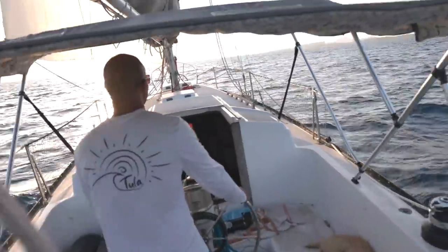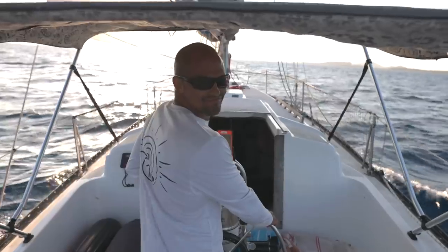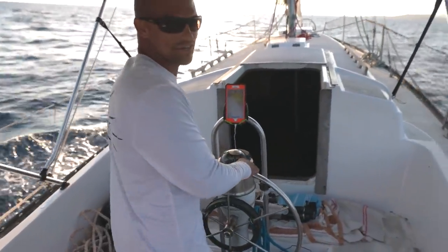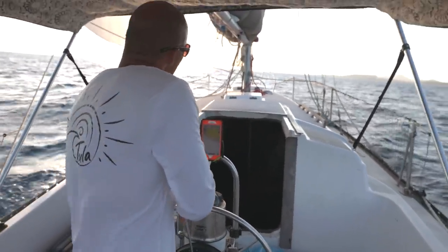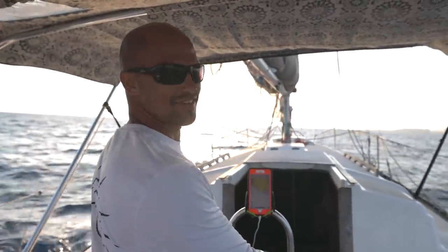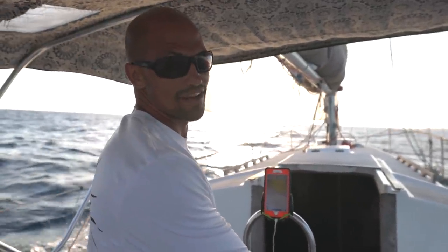How much drag do you think this dinghy's causing? Probably at least half a knot. How fast are we going? We just got a gust, so I don't know. We're going anywhere between 3.5 to 4.5. Especially with the gusts, we're going a lot faster.